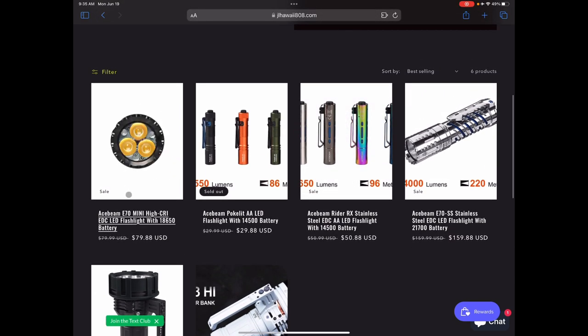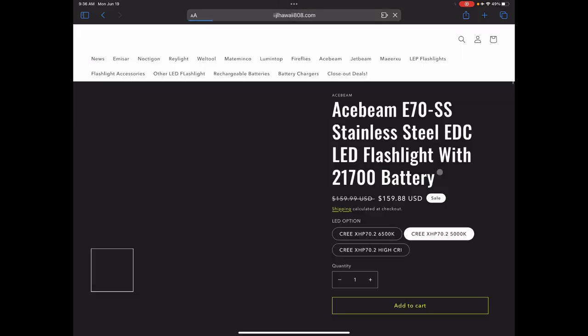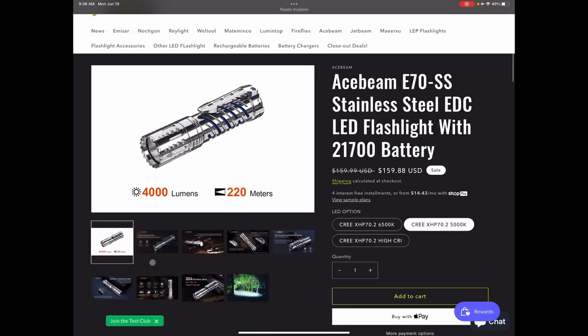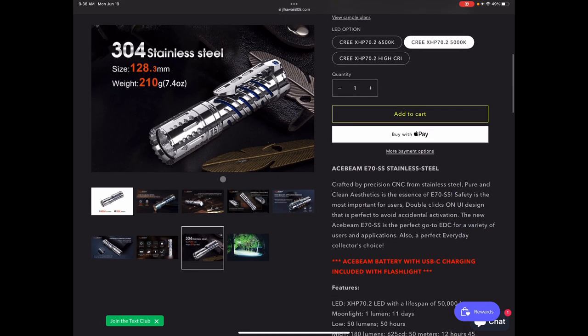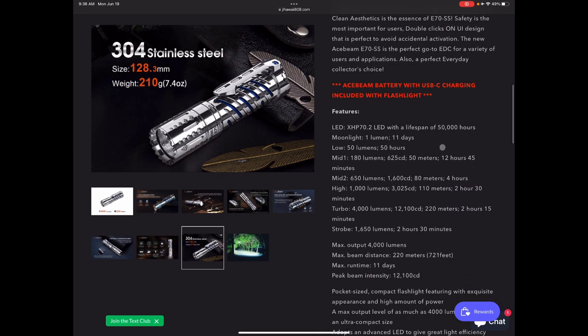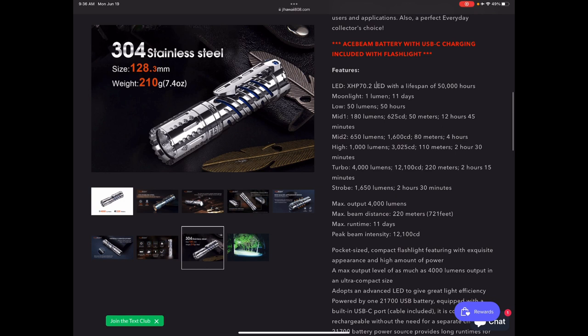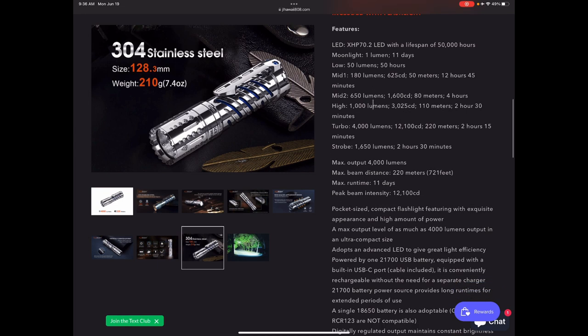Ace Beam E70. I've been looking at those. Not the mini, though. I would want the full size, the stainless steel. That thing's a beefcake. 21700. And it's not very big either. It's like the size of the battery, just over a little bit, of course. Gotta have a body around it. Double clicks. 50,000 hours on the LED. It's got a Cree LED. Moonlight, 1 lumen, 11 days. Battery life's kind of poop.